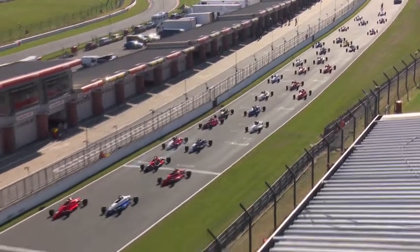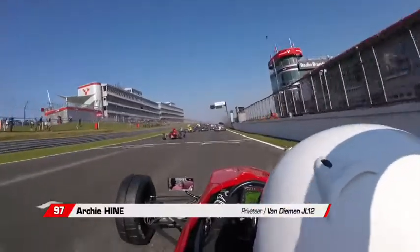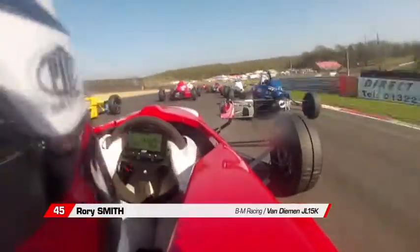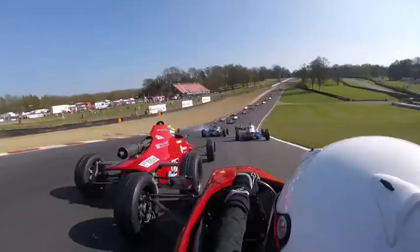and racing. Good start from Williams and from McLennan from row two. Here's the view from Archie Hine as he watches the swarming pack in front of him charge towards Paddock Hill Bend. Here's Rory Smith getting a pass from Chris Acton on the inside. This is now watching David Cobbold, and then we see a tag there. That is Rory Smith around as Archie Hine collects Mark De Rosario, and he hits Rory Smith.